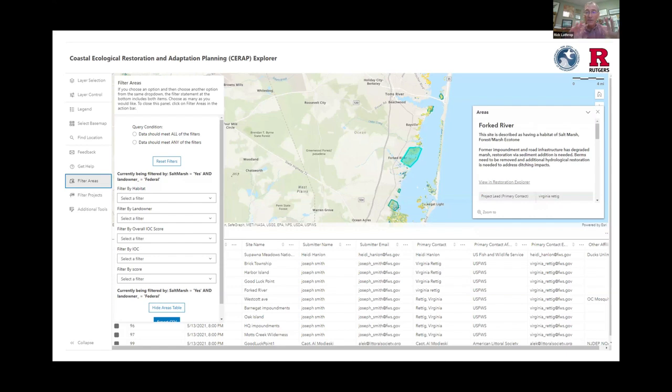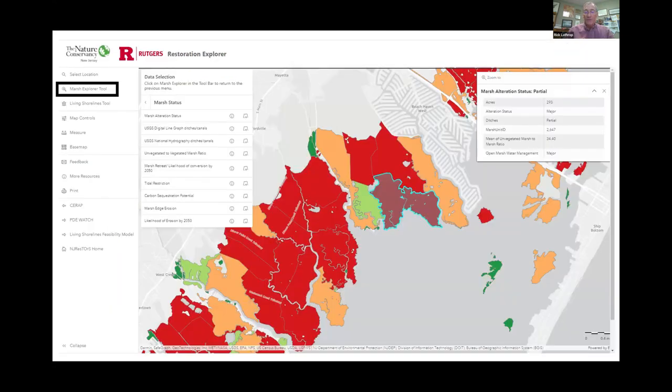Part of this is, given this database of project areas of interest, there are tools to be able to filter those, to see what particular habitat types people are interested in, ownership. There's a number of different fields you can filter by, and then display those on screen to get further information. This then moves into, once you've got an area that you're particularly interested in, going into the Marsh Explorer. So from CRAP, with all these tools, you can go forward, you can go backward in terms of the workflow.